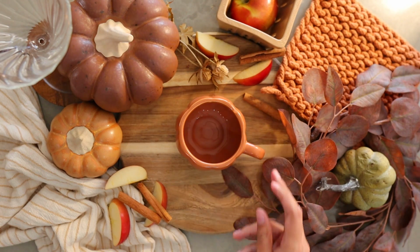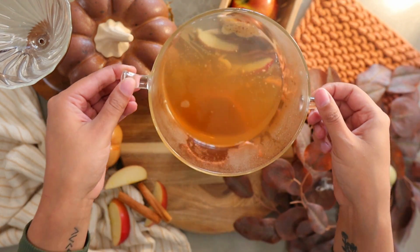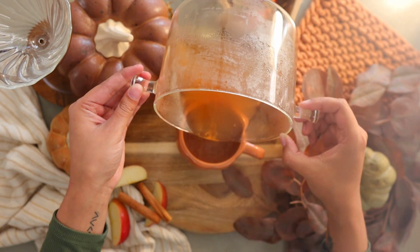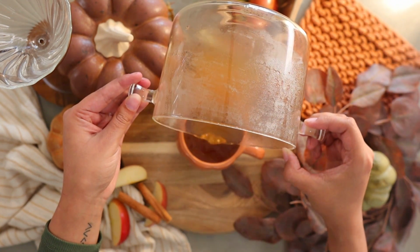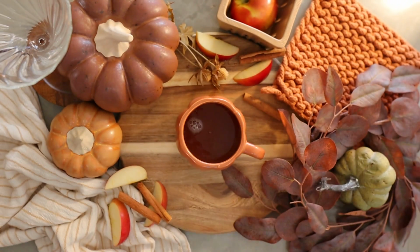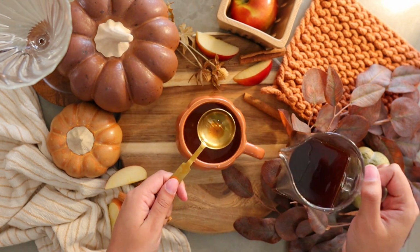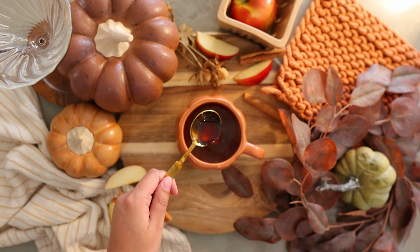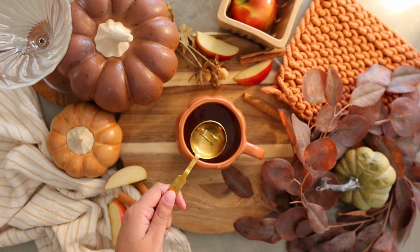So once all those steps were completed, I went ahead and added my apple cider to my mug, and then I'm going to top it with that cream that I just whipped up in my frother and some caramel sauce, and that is it for this drink. It is super yummy, definitely my favorite out of the 4, so highly recommend it.